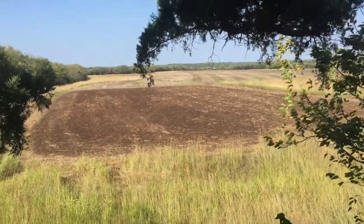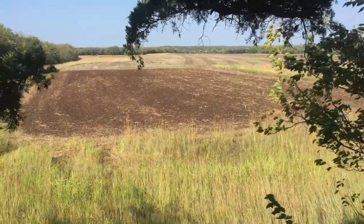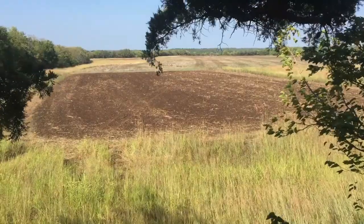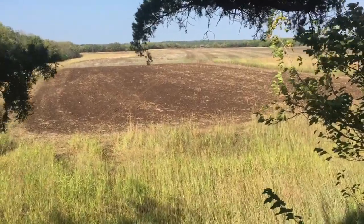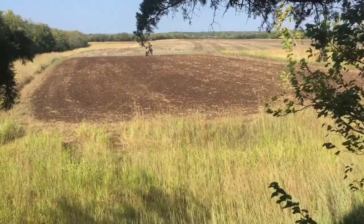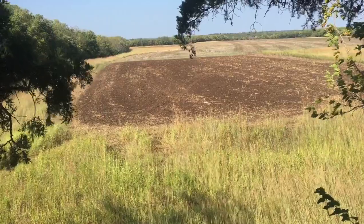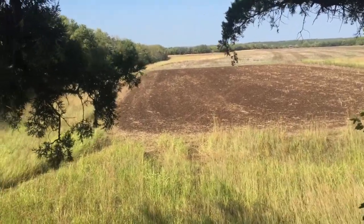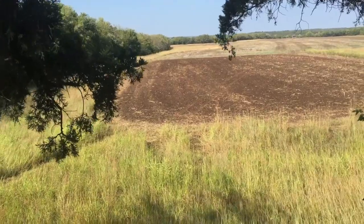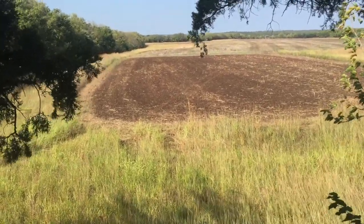nicely rain covered food plot full of seeds here, they're just starting to pop, so I'm really excited. We just got some rain the other day. We got oats, we got rye, we've got clover, brassicas, just a good mixture for the deer. So right out there, hopefully that'll be nice and green here in a few weeks. And next time I'm sitting in this stand, I hope there's a monster buck standing right out there. So we'll keep our fingers crossed.